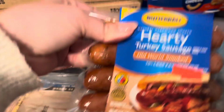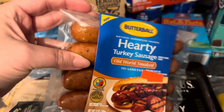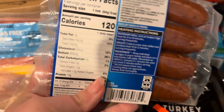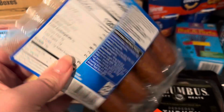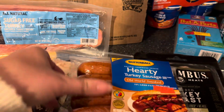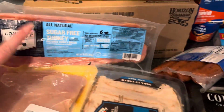I picked up this turkey sausage. This is a nice size sausage, 70% less fat, and it's the smoked flavor for $1.79. There's 4 sausages in here. I was trying to find something that wouldn't be super high fat for the kids to have with their breakfast. So I'm going to use these as part of their breakfast packets, as well as this turkey bacon.